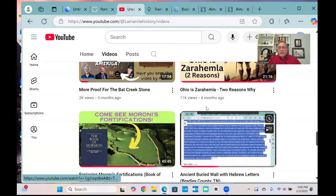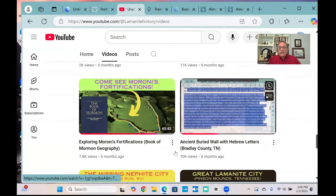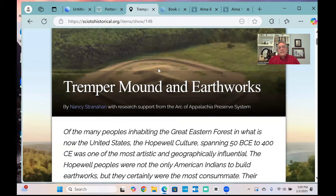This one, the ancient buried wall, was a sandstone wall that was found in the Tennessee area. Okay. Now, let's take a look at that Tremper Mound. This is that mound that was on the west side of the river.